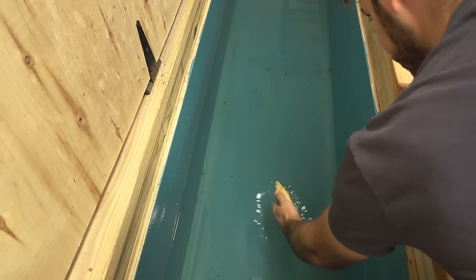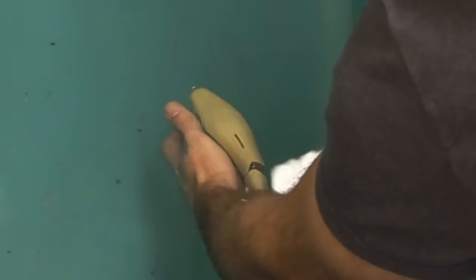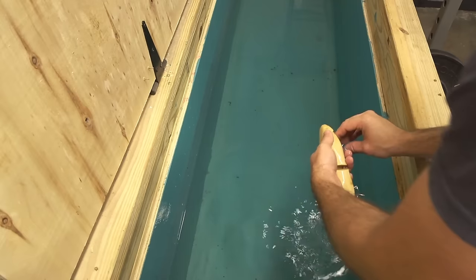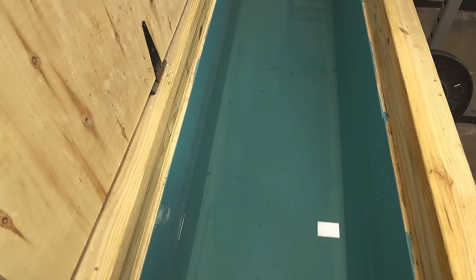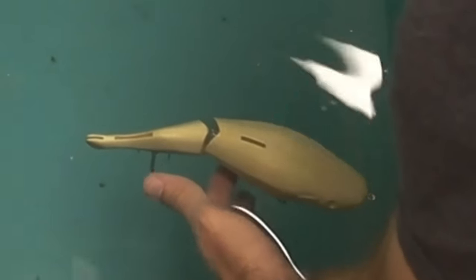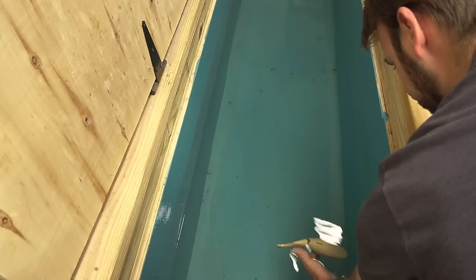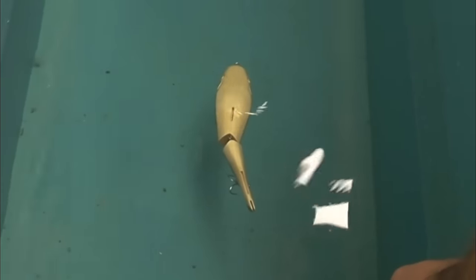And hooks on. See how it works now. A little too fast. It's at like 4 inches a second, maybe a bit faster even. Okay, I'm pretty happy. That's almost a suspender. I just took out even more lead and now it's a super, super slow floater. There, it finally got to the top.